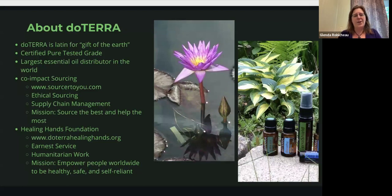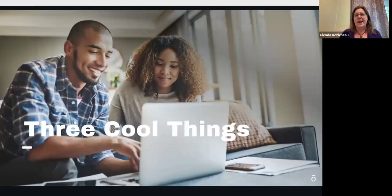So all good things. So just to give you a little bit of background on doTERRA and why it's important to know the source of your oils. So I'm going to start tonight. I'm going to talk about 3 cool things, and then I'm going to follow up with 3 ways to use the essential oils. And then I'll close with how you can get these in your home.